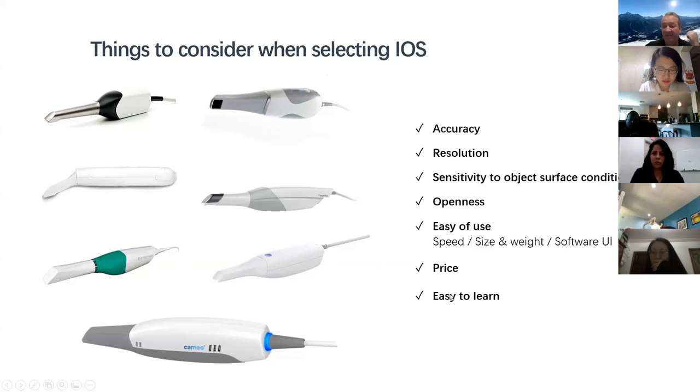Learning step is easy. When I got the Cameo scanner, basically what I got was a small leaflet like you see here. And this leaflet showed me everything I had to know to set up the scanner. That's the way I learned it. And naturally YouTube videos and those kinds of things.